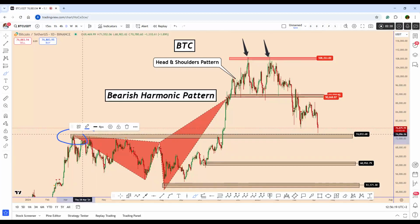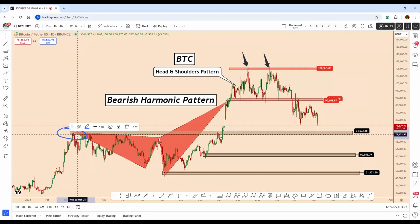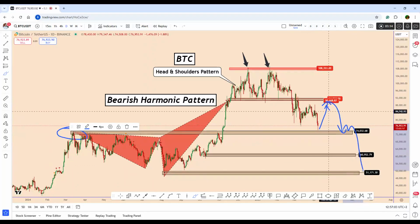If we look back at the left side of the structure, we have a very strong support zone, thus raising the chances that we may see Bitcoin recover again. So this is a very optimistic scenario in my opinion, if this is going to happen. The chances are that once the price tests 90,000, it can drop again to 74,000. However, considering the current market conditions and the panic across all markets, I don't think it has chances for the moment. That is why this scenario is on the cards, but not with higher chances. It has lower chances to develop in this way.